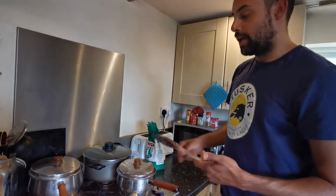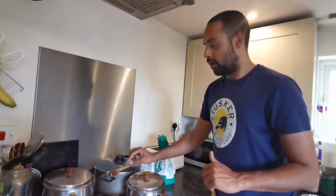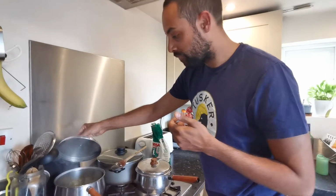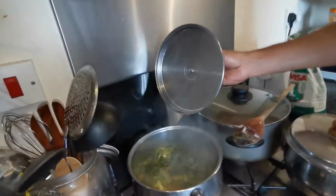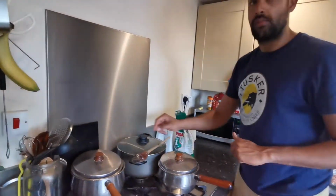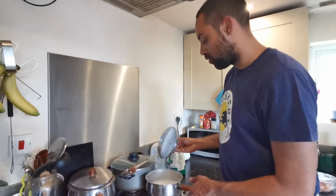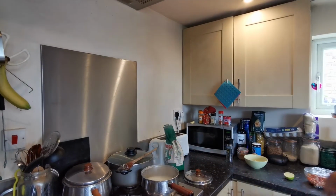I'll put a bit of lime in that at the end, as I said, but I'll leave the chili out today just because the girls can't have chili in everything that we make. So the sukuma wiki's doing well, boiling away, trying to just reduce that water, remember. And the ugali is still bubbling. It's about ready now for the next step.